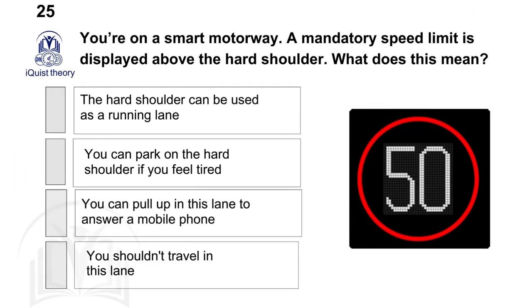You're on a smart motorway. A mandatory speed limit is displayed above the hard shoulder. What does this mean? The hard shoulder can be used as a running lane. You can park on the hard shoulder if you feel tired. You can pull up in this lane to answer a mobile phone. You shouldn't travel in this lane.